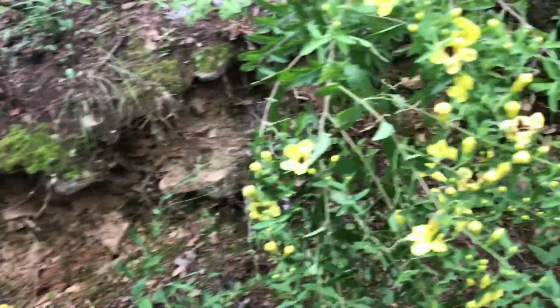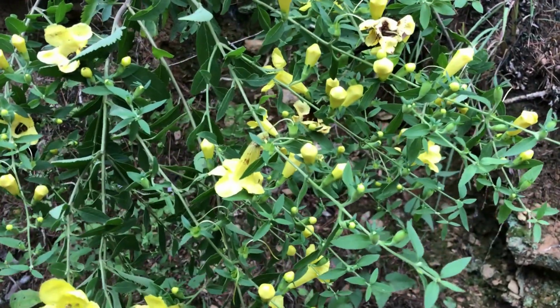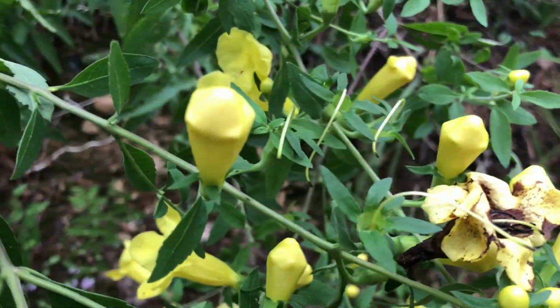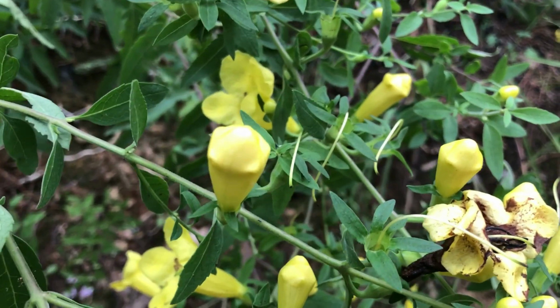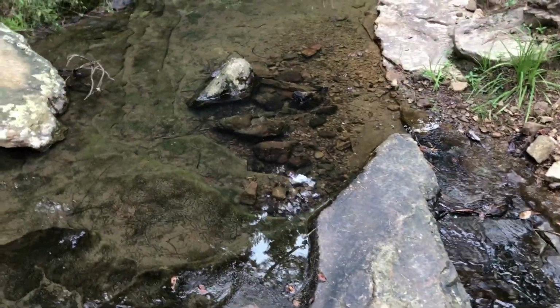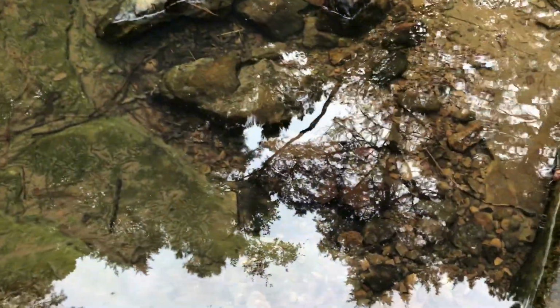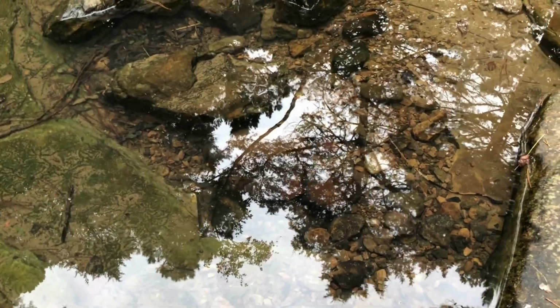Flowing yet, but what caught my eye was these yellow flowers. I don't know what these are, but look how it's like a cocoon, and I guess they pop out like that. Pretty cool. It is running water. That's the first I've seen, and I'm almost 8 miles into this because of that wrong turn and double backing. But I don't know if you can see this, but that is so clear.